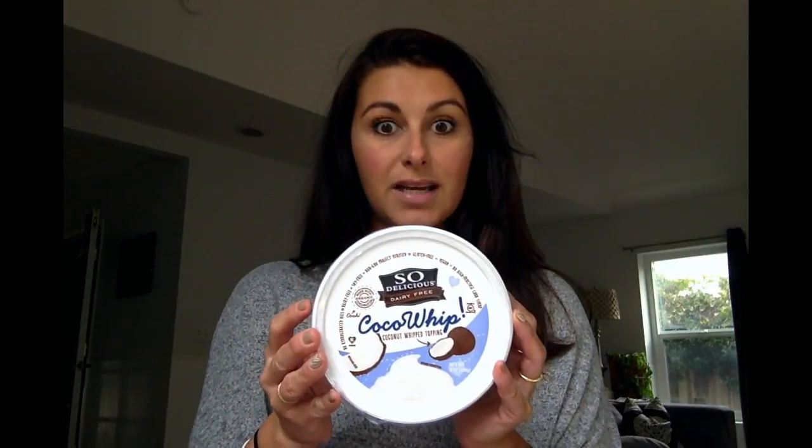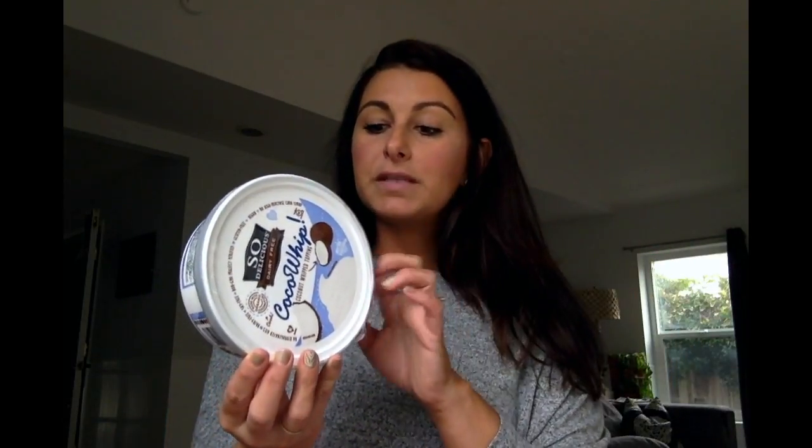Next up, if you like dessert, this is going to be a big one for you. I love dessert. I'm not a sweet tooth person by any means, but I do love to have some fresh berries or maybe some cookies from time to time. If you really want to kick it up another notch and you want to add some Cool Whip to it, you should try this. Oh, it's so good. This is by So Delicious, and a lot of their stuff is either almond-based or coconut-based or cashew-based. This one specifically is coconut-based, and I think it's absolutely delicious. I actually just put a little dollop on some berries and had it as a snack the other day, because I was craving something light and fluffy and sweet, and I found it to be delicious.